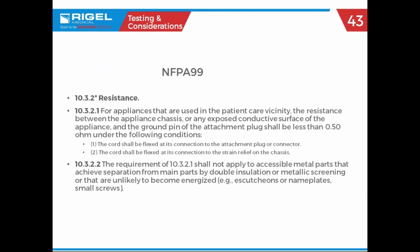So NFPA 99 will tell you that that resistance value has to be a half an ohm or less. And it also will share with you that when you're doing that test, if it's a detachable cord, you want to wiggle it around at the point of entry to the device you're testing. You also want to wiggle around the cord as it enters the plug going into the safety analyzer to see if there's potentially any loose connections there. That's going to impact what that ground resistance is.